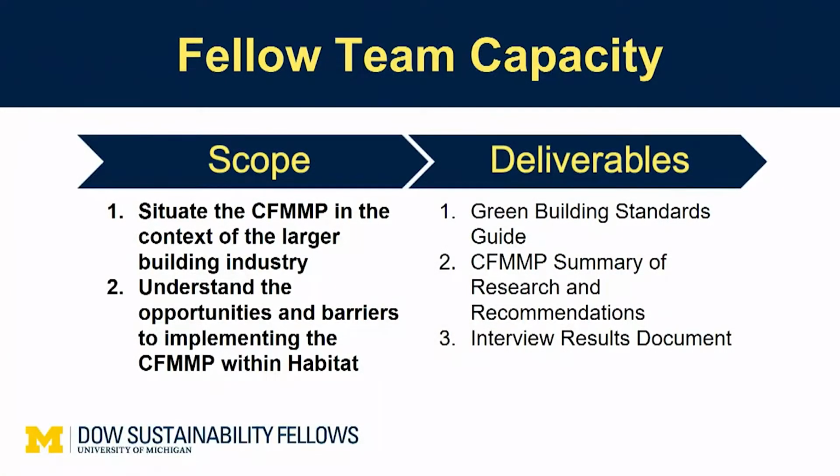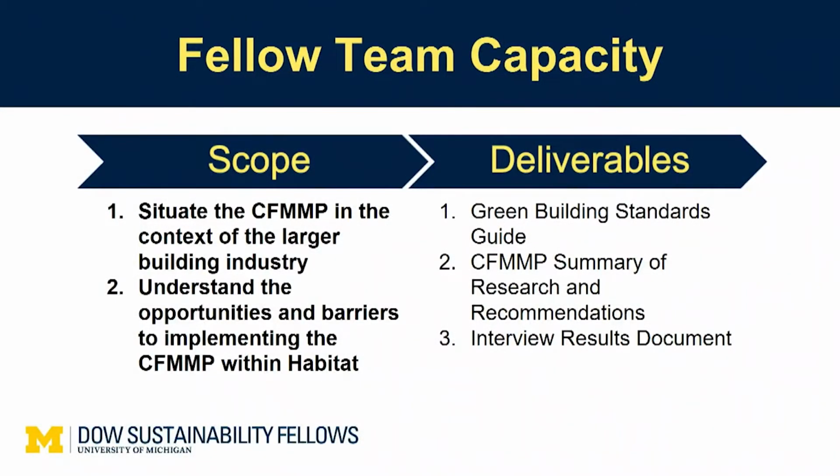Thanks, Jesse. With this framework, we developed a set of goals for our scope of work for this year. The first was situating this carbon footprint mapping and mitigation project within the greater building network and understanding of the green building industry. The other was understanding the opportunities and barriers to implementing this project and this mapping, both within Habitat and the pilot field, and then potentially scaling it moving forward.